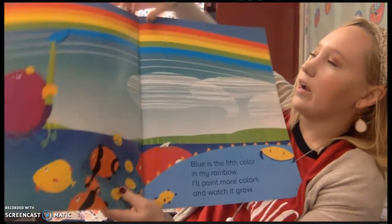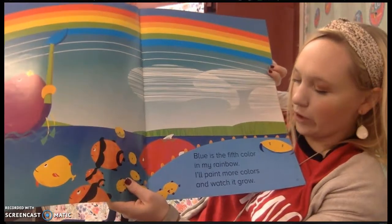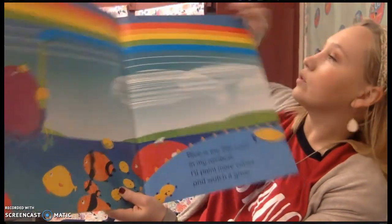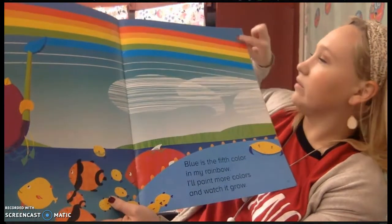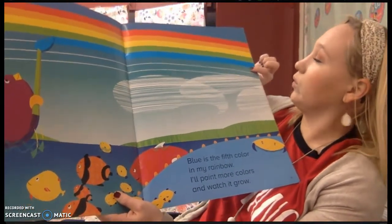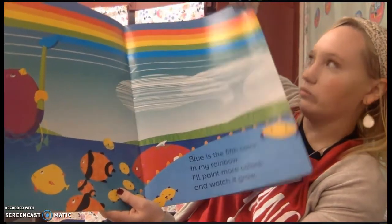The color blue. Blue is the fifth color in my rainbow. I'll paint more colors and watch it grow. So how many colors have we painted? 5 colors. How many more do we need? 1, 2. Because there are 7 colors in a rainbow.